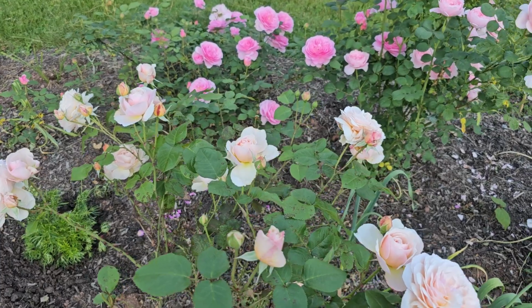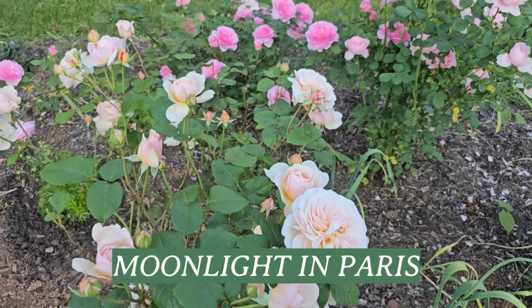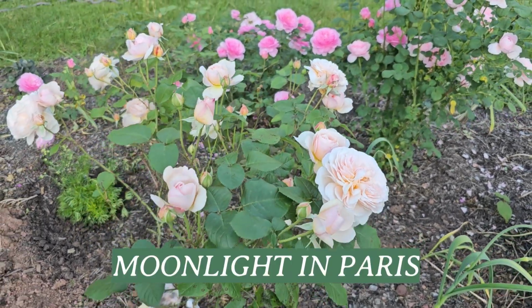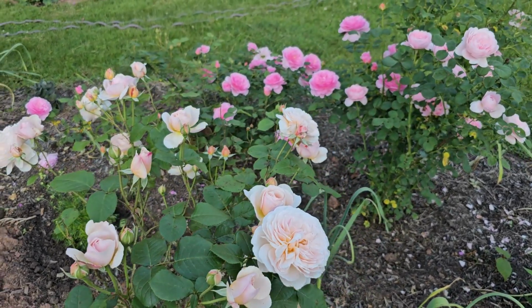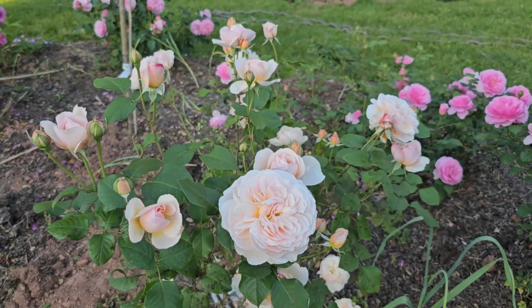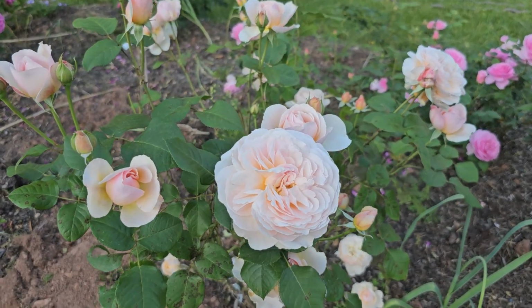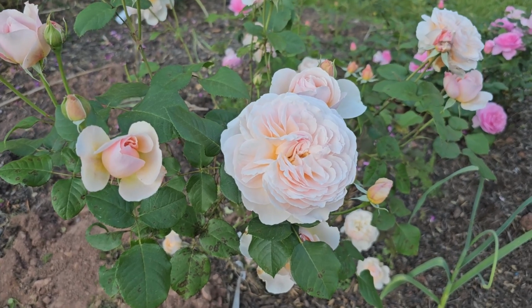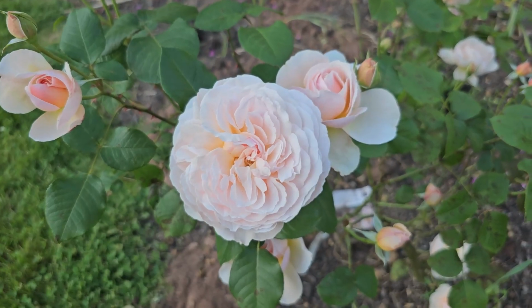Alright, mildew in Paris. I mean, Moonlight in Paris. I have a love and hate relationship with this guy, and lately it's more hate than love because of how much black spot it's been getting. I will definitely remove it and replace it with something else, especially when I'm committed to a non-spray garden. If it's not healthy, it's a goner.